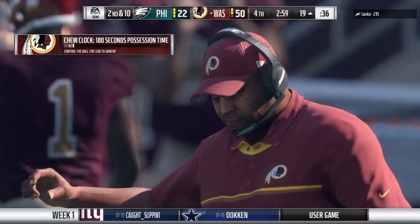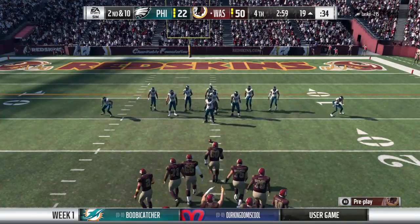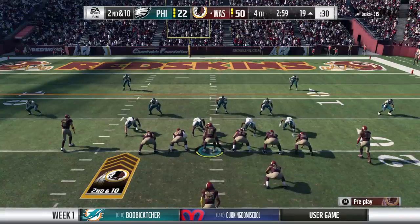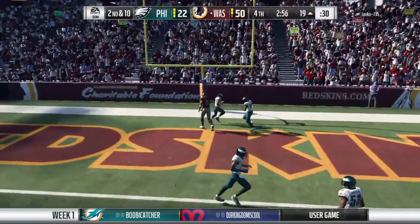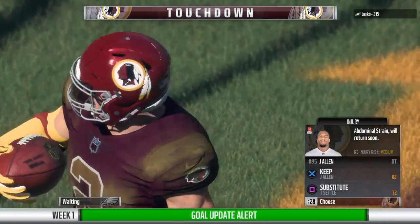He couldn't quite hold it. Got hit, ball pops out, incomplete. Second down now after the incompletion. He'll look to throw, and this will be caught. And the carnage continues. It's another touchdown.